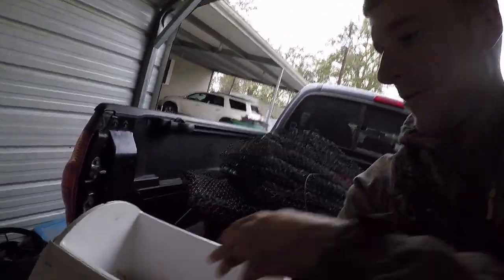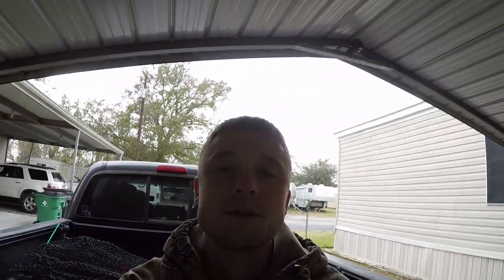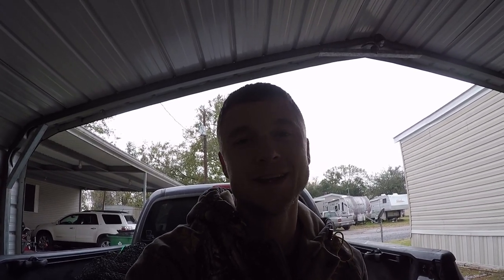Right here I have, try to let them defrost, some pogie that I'm using for bait, and I also have some dry bait, which is basically hardened up fish meal that dissolves once it hits the water. So we'll load everything up in the truck. We're gonna head out and get on moving in the Atchafalaya Basin. Stay tuned.